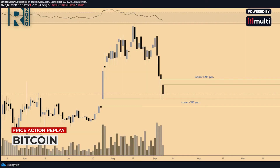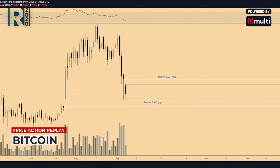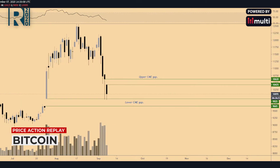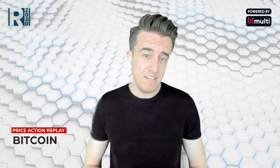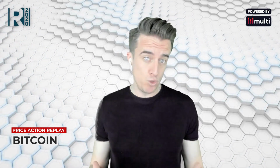The daily chart of the CME futures on Bitcoin is now showing two CME gaps. The obvious one between 9650 and 9950 is still unfilled. However, as the markets have been volatile during the weekend, a new CME gap was created above the current price. This one is between 10,450 and 10,600 and will likely also be filled in the near future.